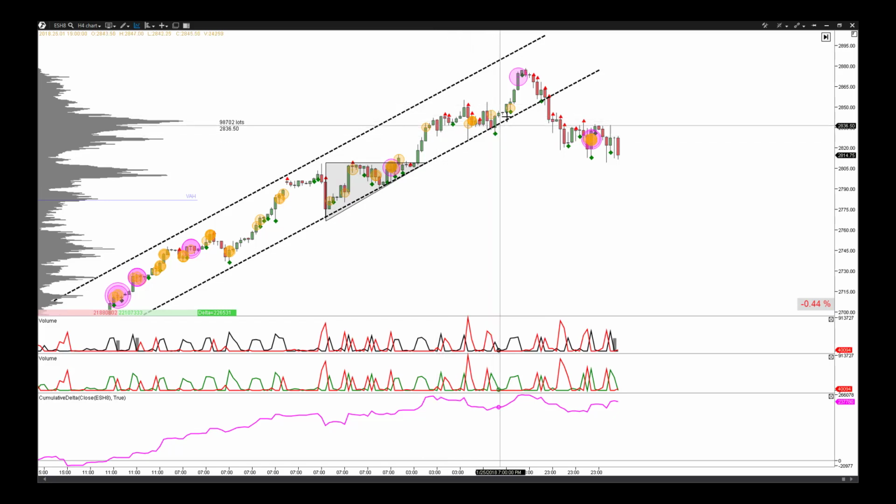I have red triangles and then the green diamonds. That's when there's some asymmetry present here on taking the offer or buying the bid. So the red triangles represent sell programs or sell algos, and the green diamonds are buy algos. So we saw some buying into the close here, big dip. But again, this is a key area. We're currently trading below it.